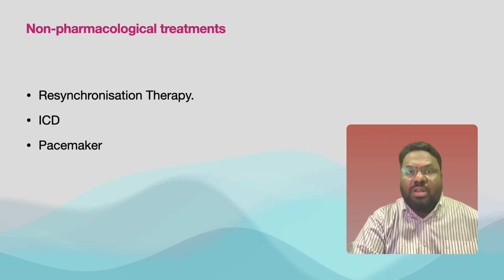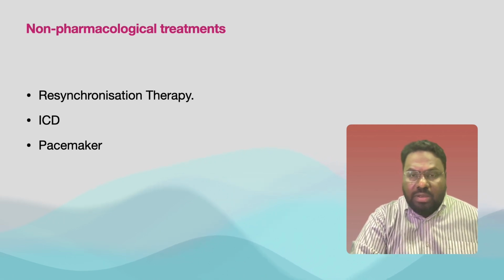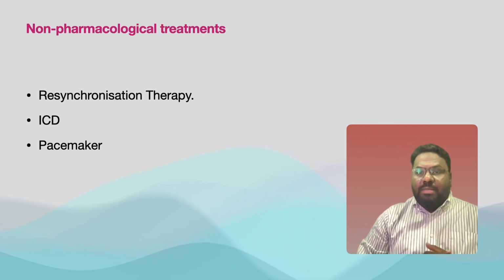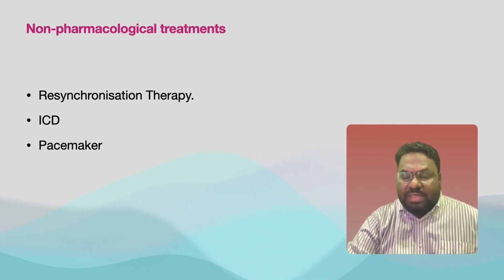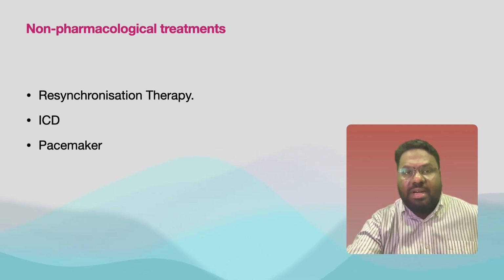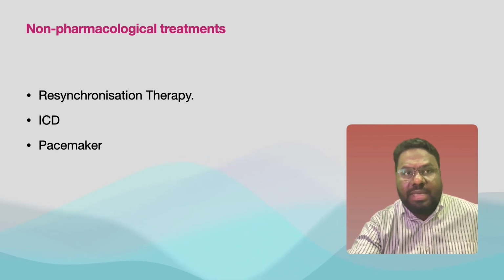What are the non-pharmacological management of heart failure? Non-pharmacological management of heart failure is resynchronization therapy. One by one we will see. Implantable cardiac defibrillator, ICD, and pacemaker.